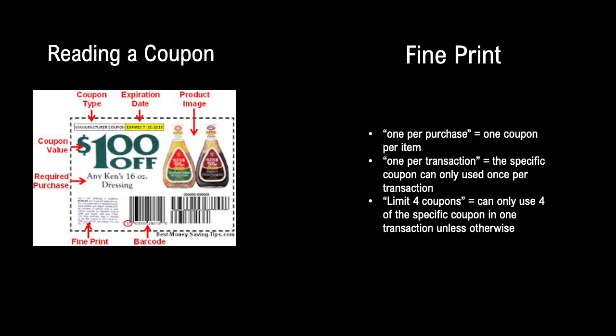So like if we're looking at this Ken's dressing and it says 1 per transaction, I could only use 1 of that exact Ken's dressing coupon per transaction. Yeah, hopefully that was clear, because I know some people get really confused on this topic, and hopefully I explained it pretty well. Another thing you might be seeing is something that says limit 4 coupons or limit 2 coupons. Just know that you can only use whatever that number is of that specific coupon.